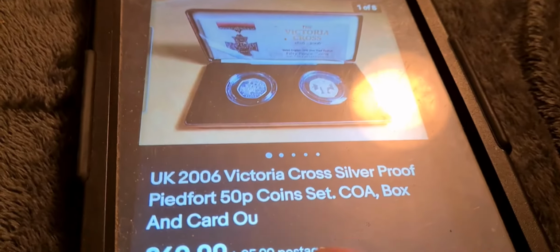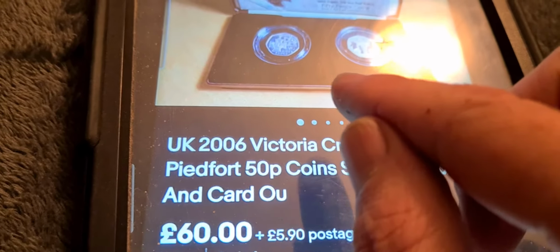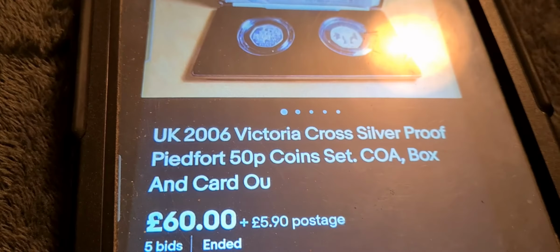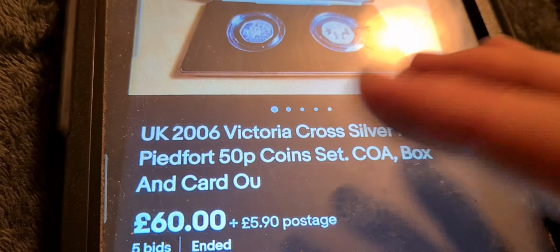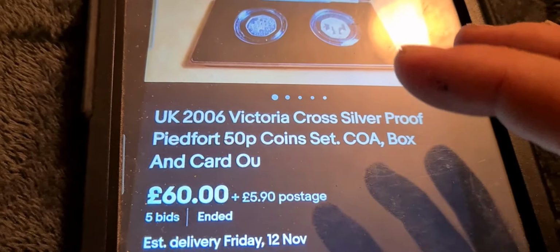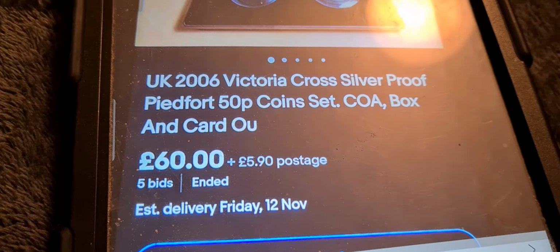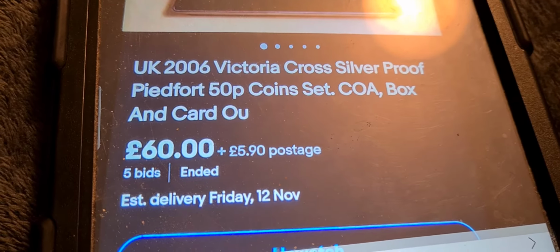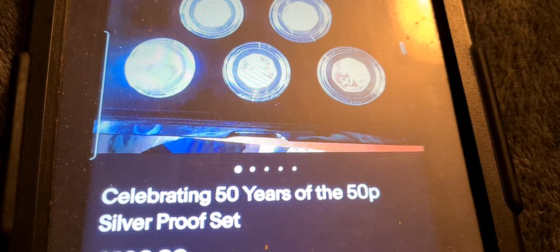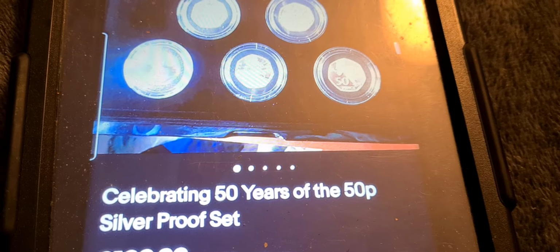And every time I see these coins, I do point out that it's the only time you've been able to get a 50p in a dual set released at the same time. So these coins have a bit of uniqueness in themselves, just simply the way they were sold and the fact they were a dual set. So a good buy in my opinion, and one that I had my eye on, that I was tempted to go for.